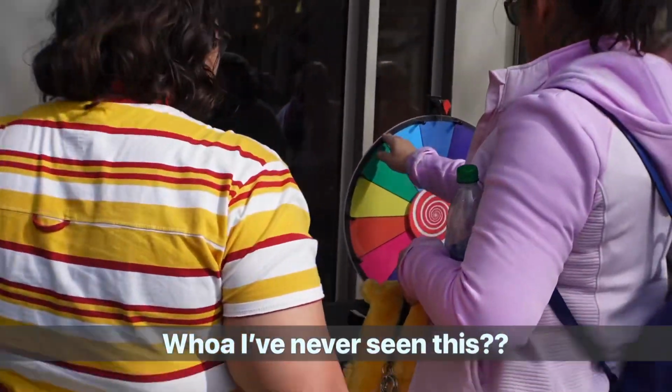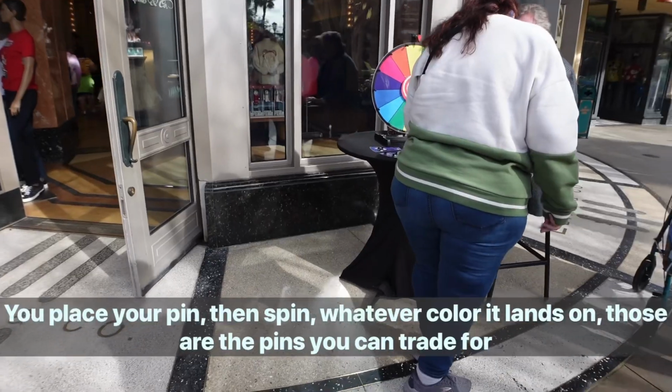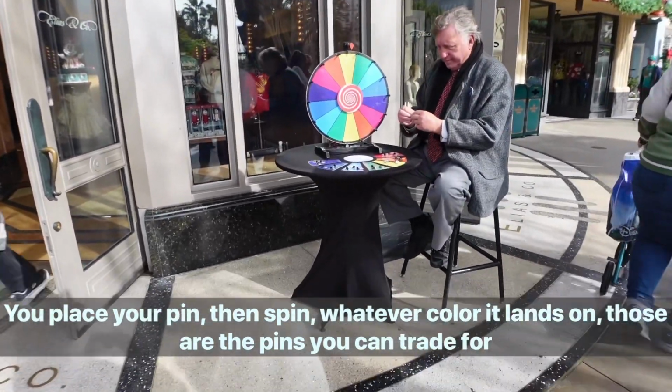So here's something new. I guess you spin the wheel, and whatever it spins on, that's the color you get to choose to trade from, I guess? But I think you have to place your pin first before you spin. So, yeah, you gotta place your pin before you spin.